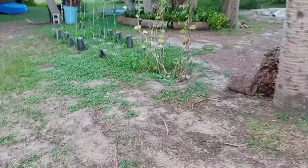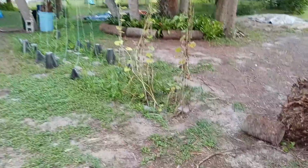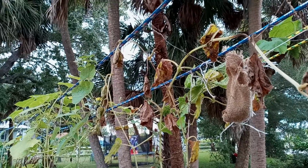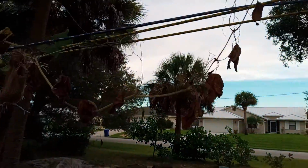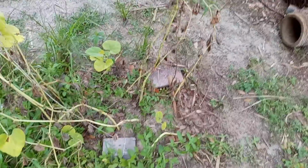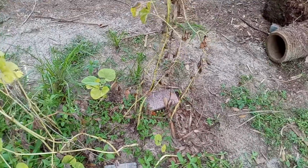Today's September 1st, 2022, and we're looking at our birdhouse gourd. Now, it's weird. Some of these vines seem to be dying. I really don't like that. It's unsettling. So if we look down here, what is the cause for this death?